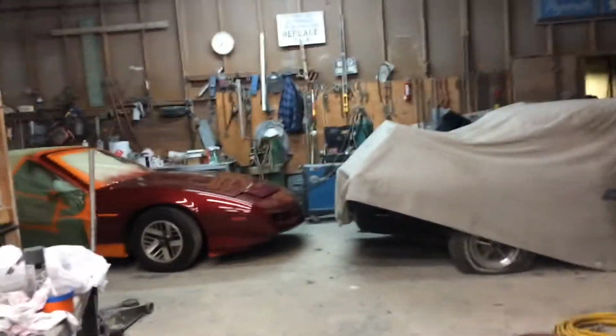So we got some more stuff in here. We got some stuff to get rid of, but there's cars in here, so that means we have jobs for this week. Again. So, good.